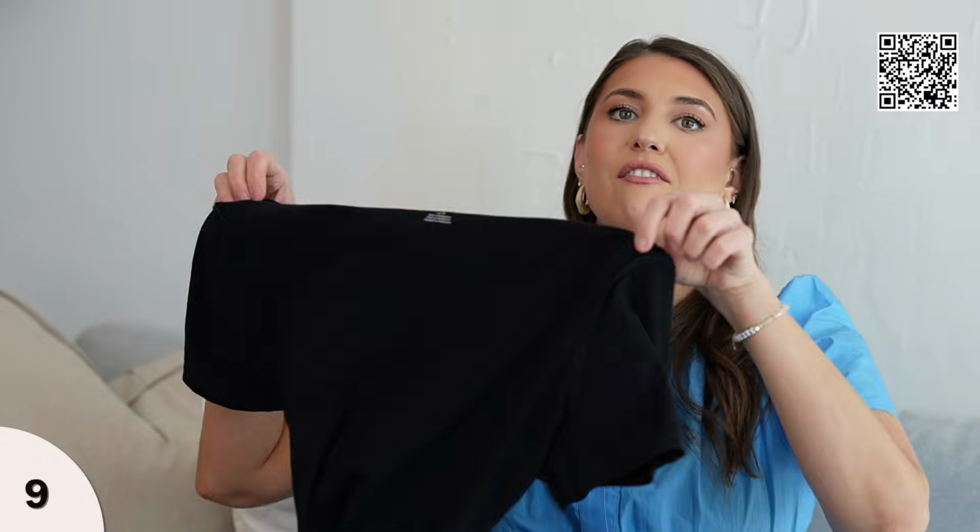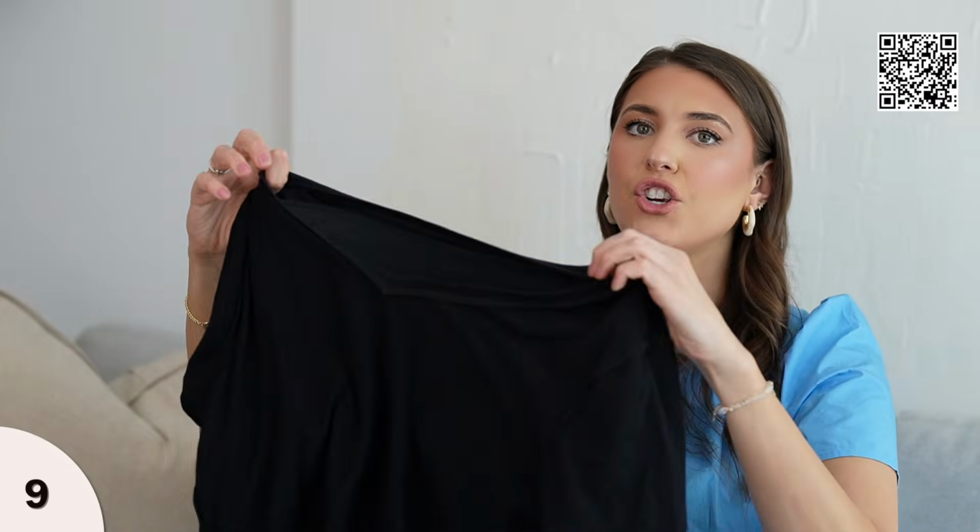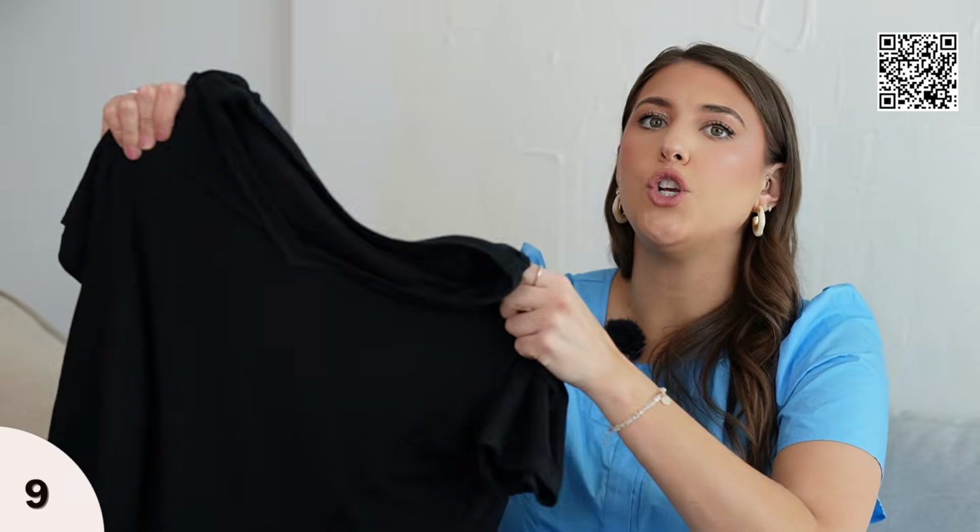Along with that is my favorite Amazon V-neck t-shirt. It's the same material. It is super stretchy, lightweight. It's also moisture wicking. If you're sweating and want something that is perfect for traveling, this is great. Also for the plane or buses or train rides, especially in Europe, you're going to get a little bit warm.